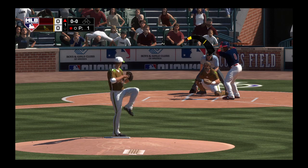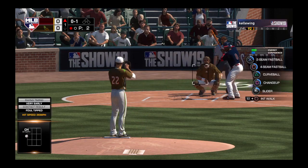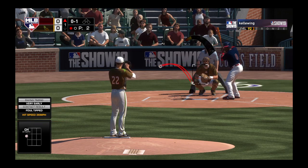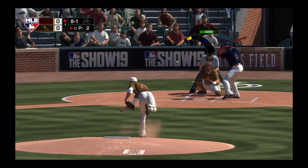First offering on its way. Just able to get a piece of that for strike one. Porcello is the kind of pitcher that a lot of pitching coaches and managers really appreciate, in that he rarely issues the free pass. He's a strike thrower.